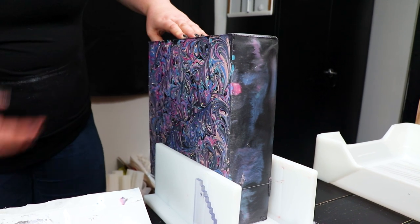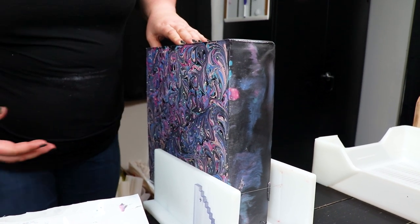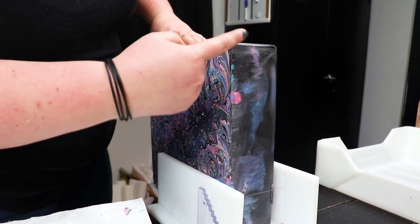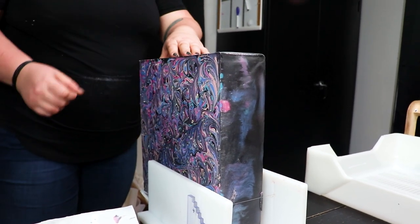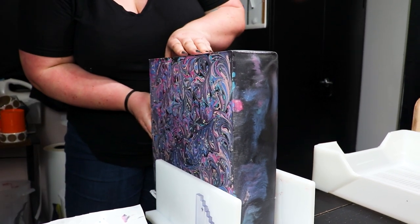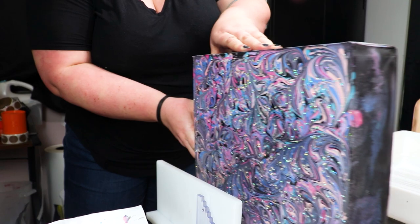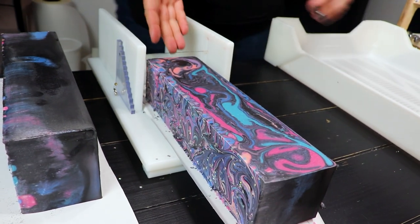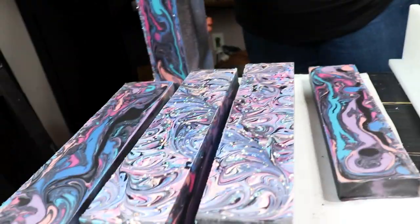Welcome back. The slab is looking lovely. Hopefully the dishwasher is not too loud in the background. Looking very Aurora Borealis over here on this side. Can you tell I'm really excited to cut this? Ooh. Pretty.